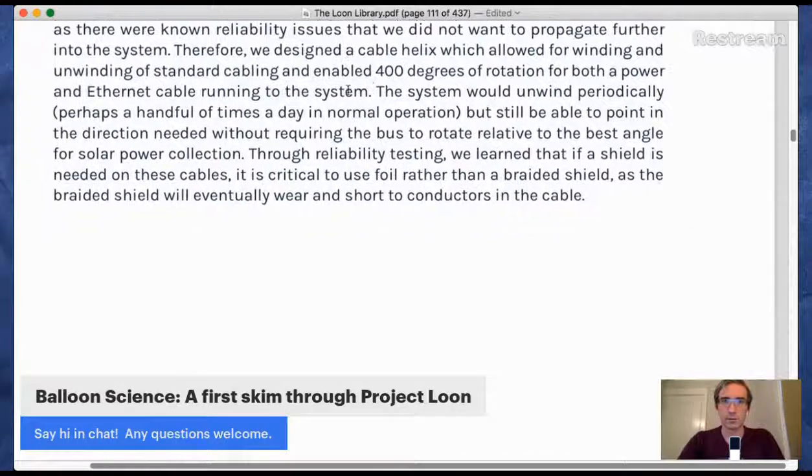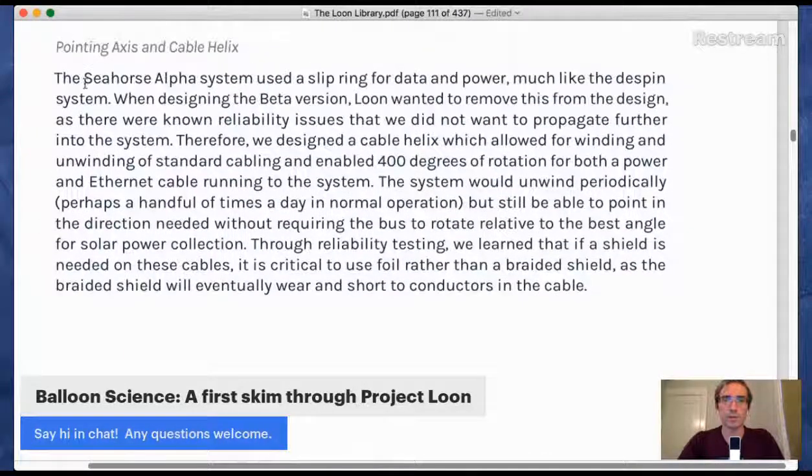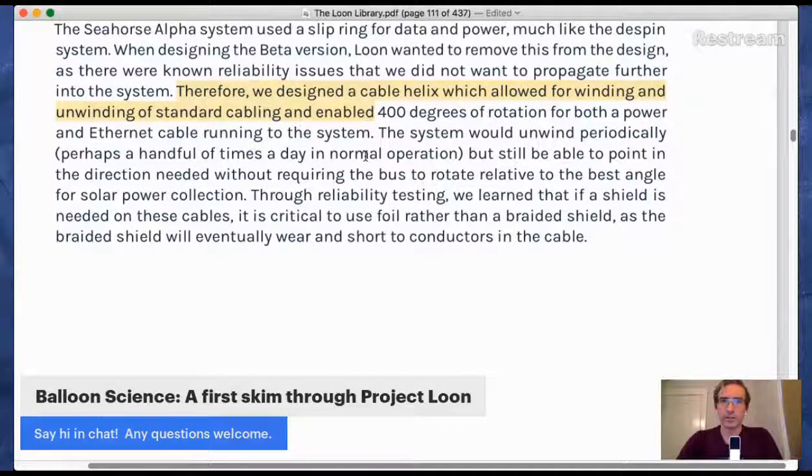Holy crap, this was a system that I had thought about doing on future balloon projects. Cable helix, which allowed for winding and unwinding of the standard cabling and enabled 400 degrees of rotation for a power and Ethernet cable to the system, would unwind periodically, perhaps a handful of times a day in normal operation, but still be able to point in the needed direction. That's great. Okay, that's good.